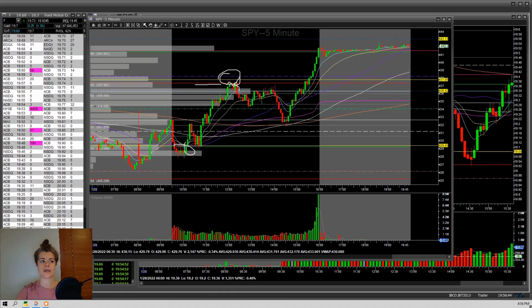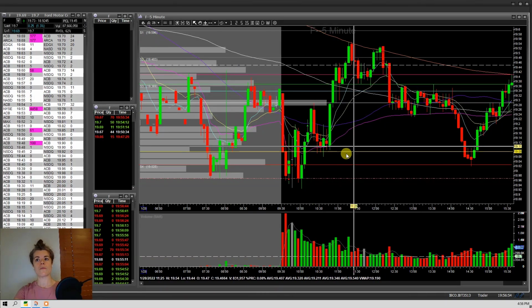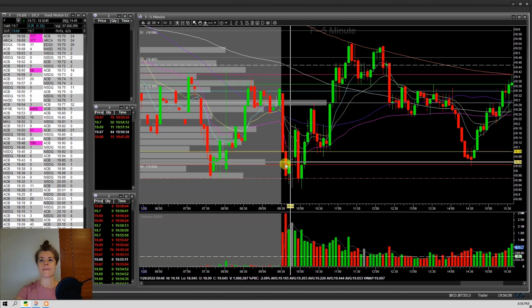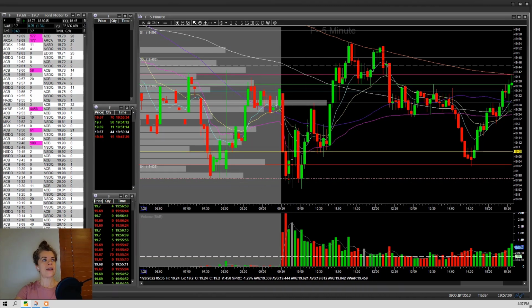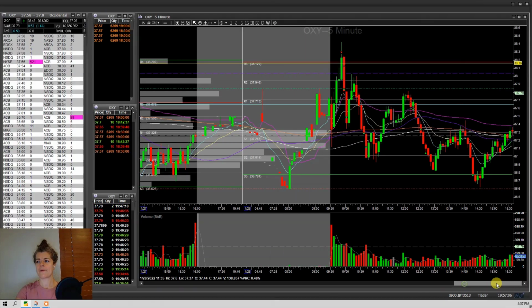I was actually waiting for like 30 more cents, I think, on Ford before I was going to get all out. But when the SPY was resisting the top of that level, I was like, there's no point in me being in this anymore. So I just got all out of that. So I actually ended up a little bit above break even on this one with the flip. But yeah, nothing special. And then Oxy was really awesome this morning.